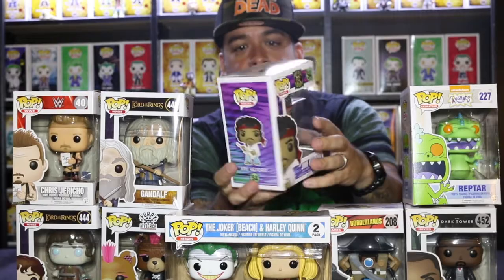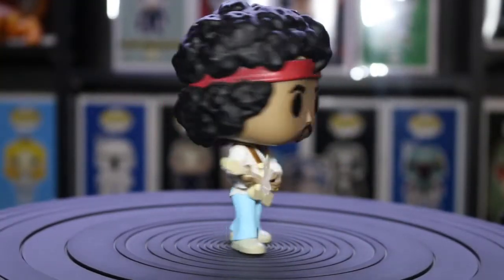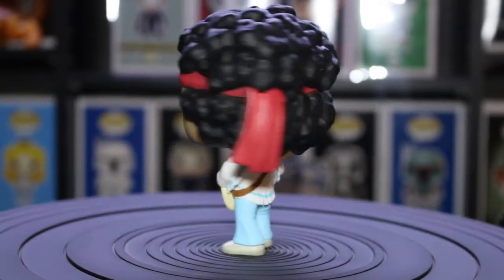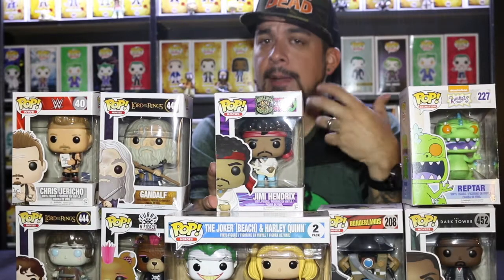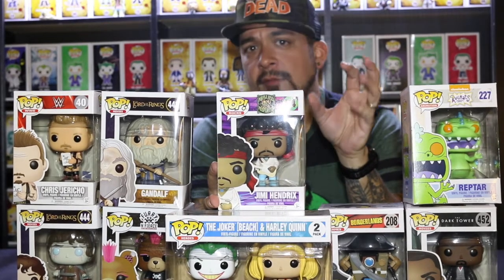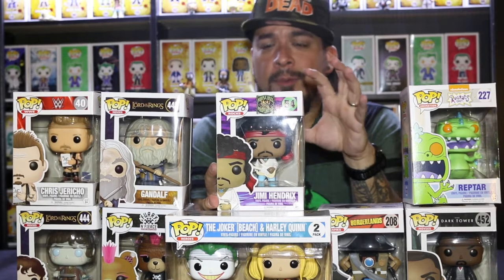But here's Jimmy in all of his glory. He's got his red headband. He has his guitar, his signature outfits. Fantastic musician. Cool to see these pops. There's a lot of music pops coming out. Back in the day, it was just the Beatles pops, and then they dropped one every now and then. But now we have Jimi Hendrix.